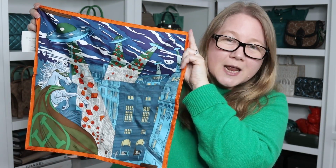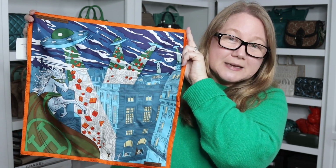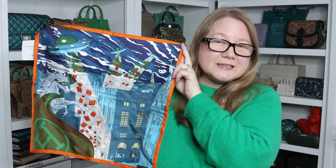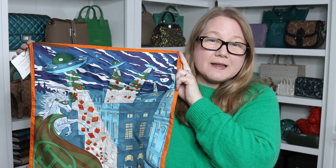Which way does it go? It's an Hermès scarf. I love me an Hermès scarf. This, I believe, is from the men's line, and it's a 45 centimeter scarf. I don't know when this design was released. I had never seen it before.